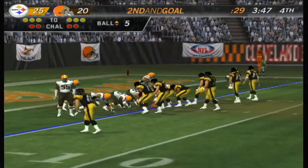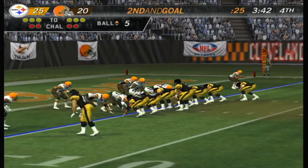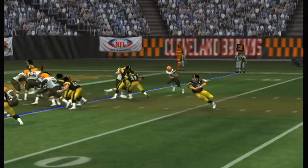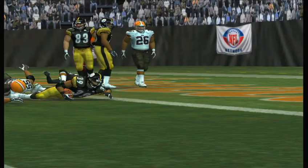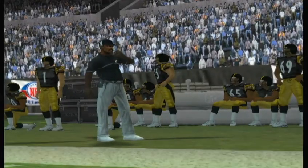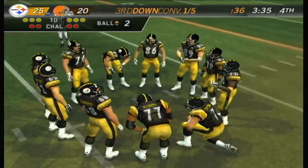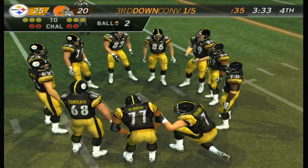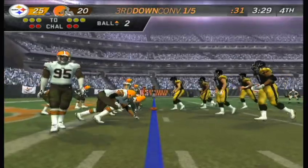And the fans finally get to see their red zone offense. Hand it off. Wright is there for the tackle at the 2-yard line. Trying to run it in on second and goal. No dice. Two more yards and they'll be in the end zone. On the 2-yard line. Here we go.